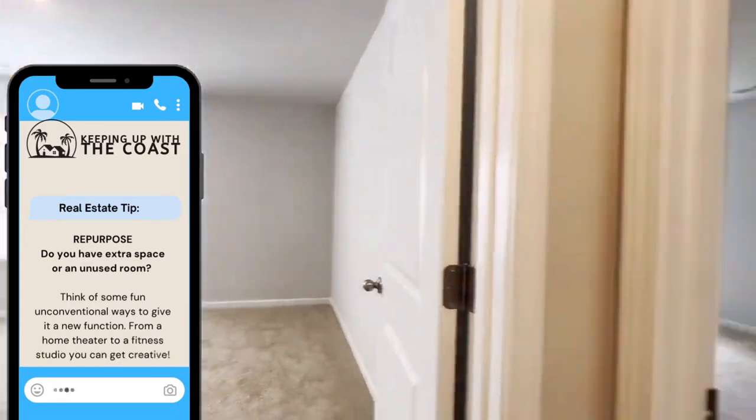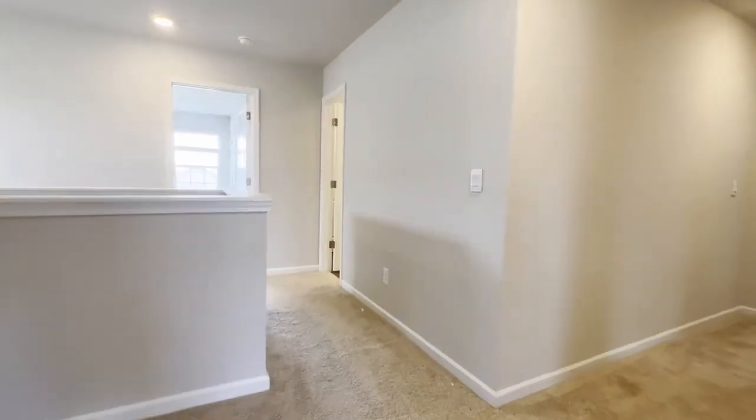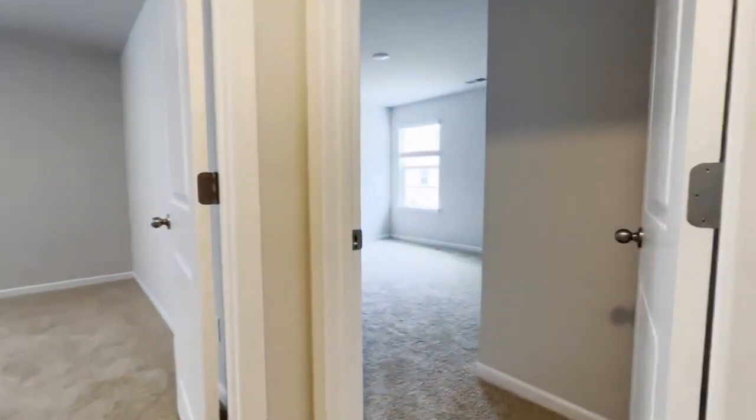Yeah, let's check out some more rooms. So I do love the layout. Once again, the hallway is very spacious, very wide. Didn't feel tight or narrow at all. And all the rooms were placed in a great location.